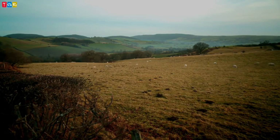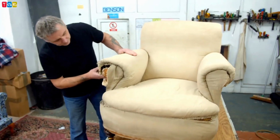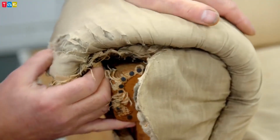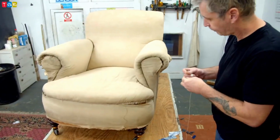Expert upholsterer Craig gets straight on with the Howard chair. This front here, done traditionally, it's hand sewn onto the seat, so we're going to have to hand sew that. And this side's even worse, the arms come away. Without stripping this down, Drew likes it traditional.